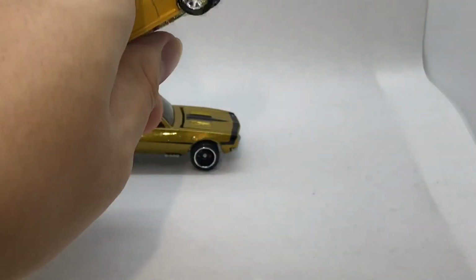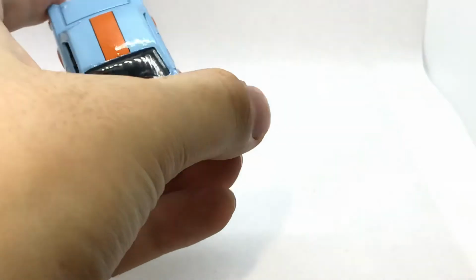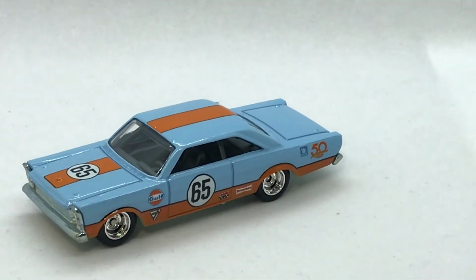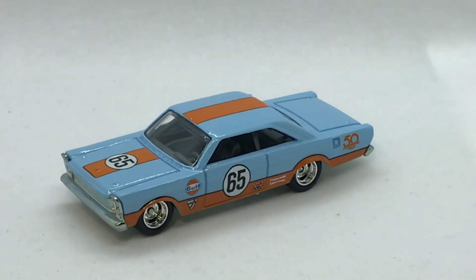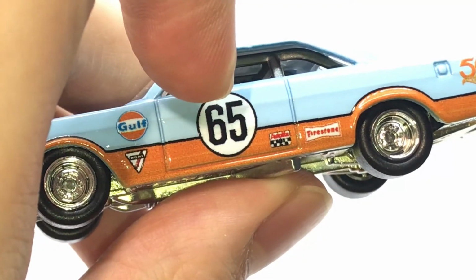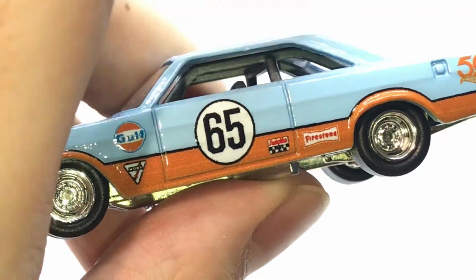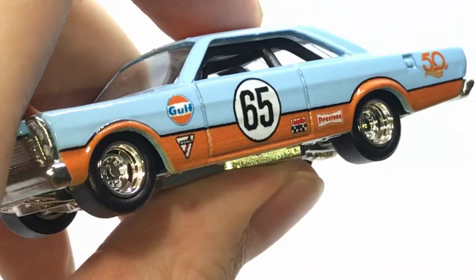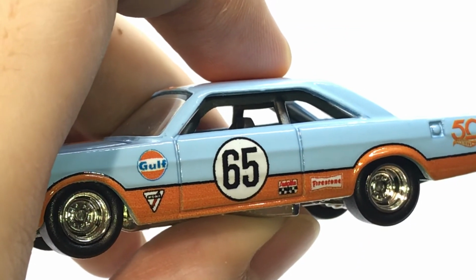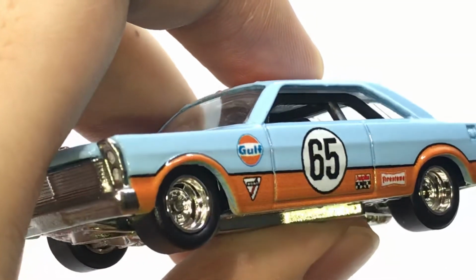It looks really cool. And finally, last but not least, number 10 is a 1965 Ford Galaxie in an awesome Gulf livery. This was actually one of the ones I considered buying quite a while ago. I'm really glad I didn't, because it was selling on Amazon for like $10. Yeah, and again, you can really see the pixelation here in the orange, the black, and the white. It feels weird. It looks good from a bit of a distance, but if you look at it close, it becomes really weird. It's so pixelated. I don't get it.